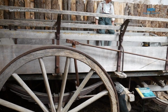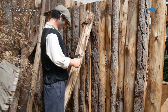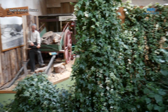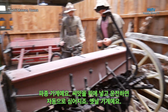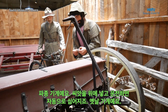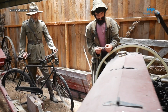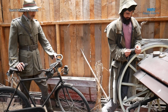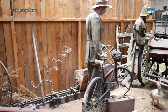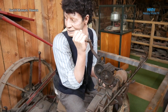These were some of the carriages they used. The seed drill machine. Put the seeds in the top and it plants them in the ground. Direct seed drill. This will be an old model. Very early model. Here's an old-fashioned mower. That's the mower instrument there.